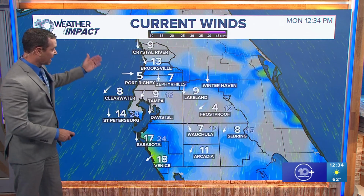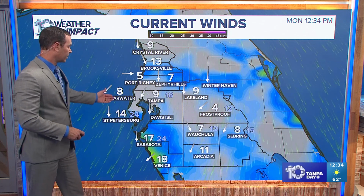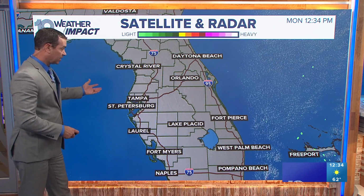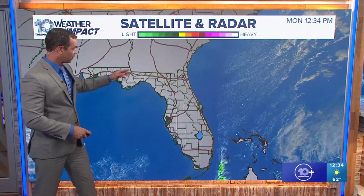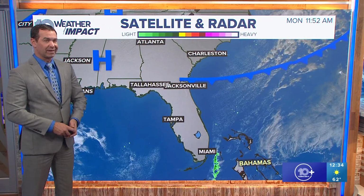Currently, our flow is out of the north. Little breezy. St. Petersburg and Sarasota both have wind gusts at 24 miles an hour, 18 for Tampa right now. And it will be a little breezy for the day today. Satellite radar shows good things. Nothing going on. Not even any clouds out there. We do have a cold front that's going to push its way off to the east. And we have high pressure that's building in behind it. So again, going to be a nice afternoon, just a little bit cooler for tomorrow.